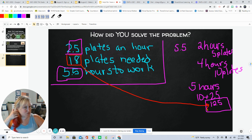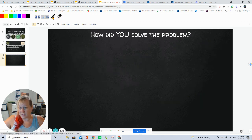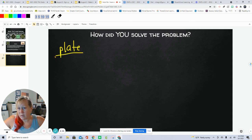There are ways to do this with an equation, but right now I just want you to start thinking about it. How would you go about solving these problems? Can it be solved? Yes, it can be solved. There are different ways to do them. What we will be leading to is dealing with plates per hour. So I'll show you a quick way now.